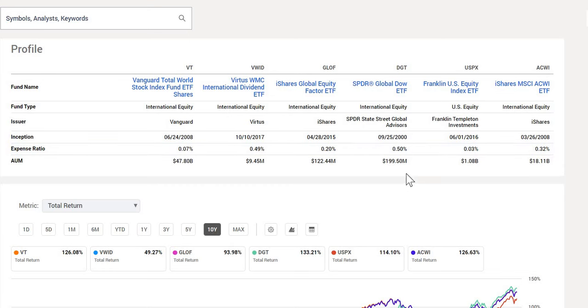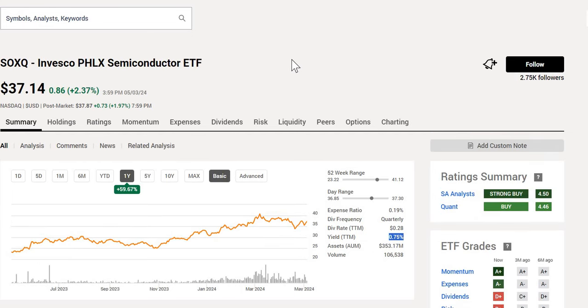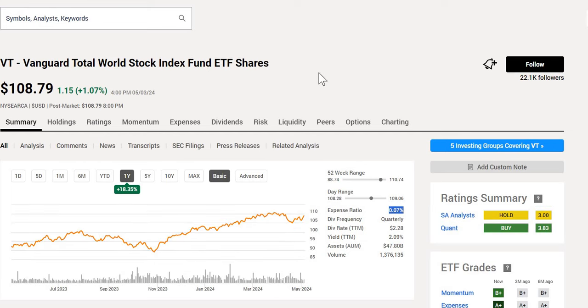So those are the 5 buy and hold forever ETFs that we would recommend for any portfolio. And just as a reminder, the top 5 that we would select would be QQM, the Invesco Nasdaq 100 ETF. We then have exposure to semiconductors, SOXQ. We then also have exposure to the S&P 500, SPLG, remember the lower expense ratio. We then have that dividend growth in our portfolio, the SCHD, a very popular one in the community. And then, as you can see, we would end on that VT Vanguard Total World Stock Index for those that do want exposure, not just to the USA.